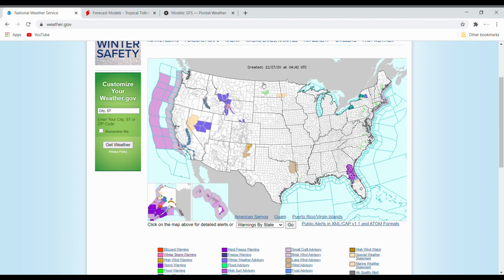Now, in terms of alerts for the Clipper, we don't have many. Some winter storm warnings, multiple winter weather advisories. Now, most of these are for the next system, which will be pulling onto the southwest coast, impacting Southern California, moving into the Southern Rockies, and then into the Northern Plains. So both these systems will be impacting the Northern Plains.